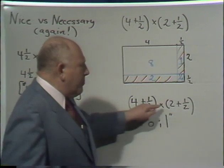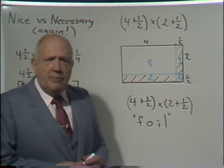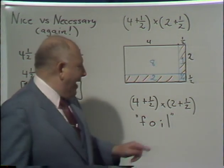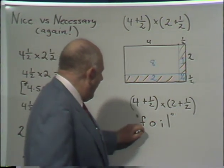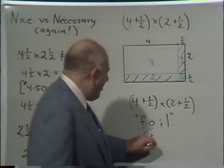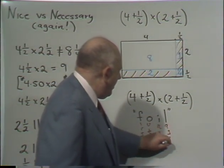But, by the way, this comes up in algebra later on, and they teach you mechanical rules that people very quickly forget. In algebra, this is called the rule of FOIL. And who wants to learn that word? Basically, what it stands for is F stands for first, O stands for outer. I just want to show you how silly this is. I stands for inner, and L stands for last.